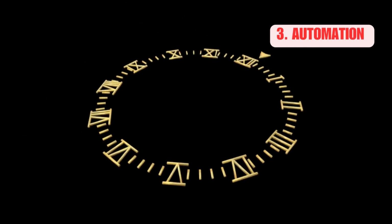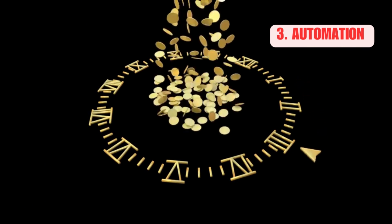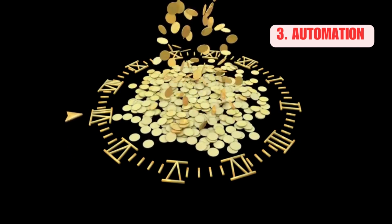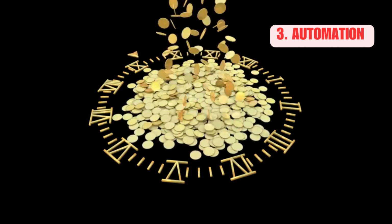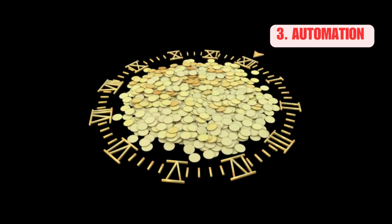Third one is using automation. Imagine having a magical tool that can make your business run like clockwork and save you loads of money. Well, that's exactly what automation does. With the advancements in technology, businesses can now automate processes and reduce the need for manual labor. So, automation is a great way to save money and make things run smoothly.